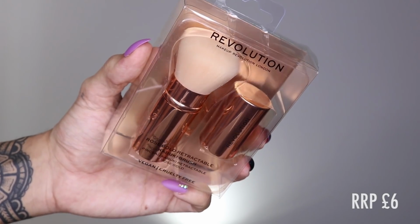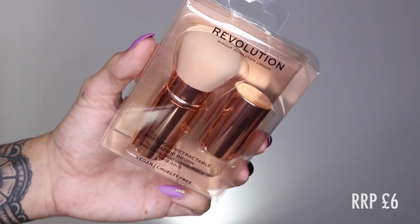It's called the Rose Gold Retractable Kabuki Brush. When I saw this one, the first thing I thought about was my mom. My mom used to have one of those, a kabuki brush that she used for bronzer. She used to literally take the bronzer and go everywhere on her face. I'm not getting my makeup skills from my mom, just to let you know. And I know that she always said it's retractable so you can close it. I love these brushes because they're great for travel, and because the bristles get protected, you're not going to ruin them, and it'll always hold up beautifully. So this is something that I'm really happy is out.